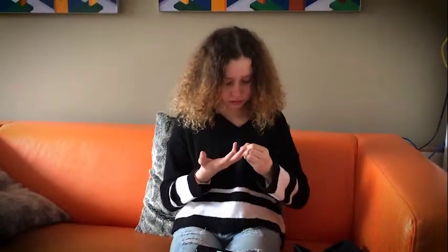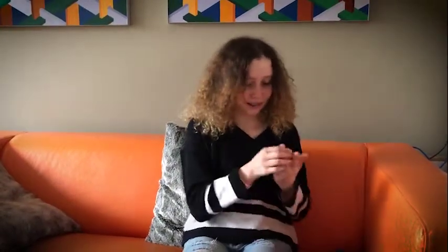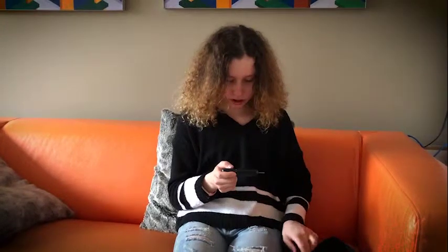Sometimes I have to poke again because it won't get blood out. And again. And again. This better have worked. Okay. Yay, got it. So I will check my levels and we'll see what they're at. I'm at 14.1, which is high, so I'm gonna need to give myself a correction.